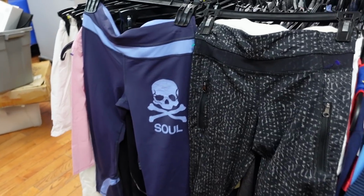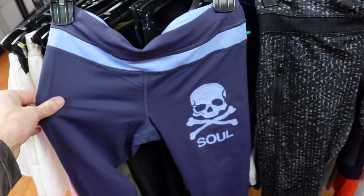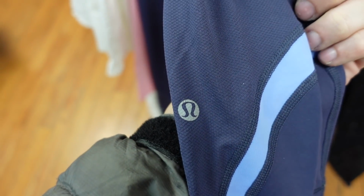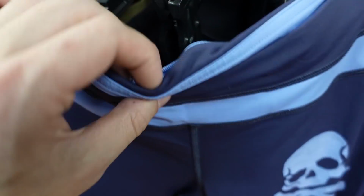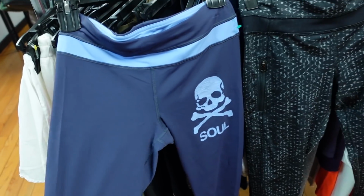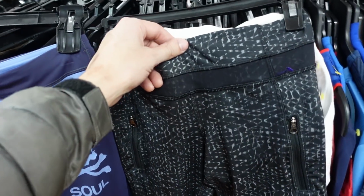Check it out over here in the leggings. Got not 1, but 2 different pairs of Lululemon leggings. You can tell they are Lulu by the horseshoe down on the legs right there. That's what you want to look for. And then you also want to verify by looking for a size dot in the back on the butt. So there are 2 little pickups right there.